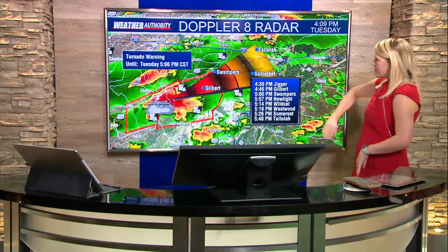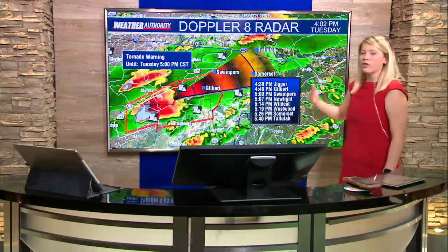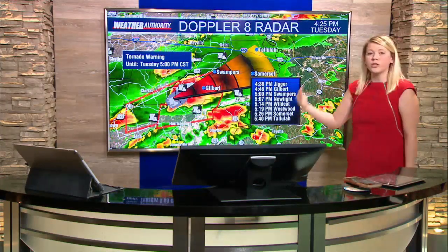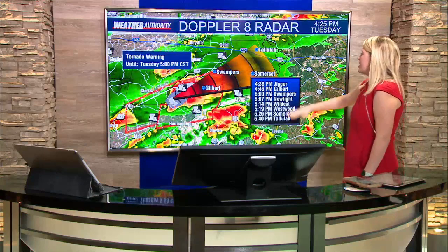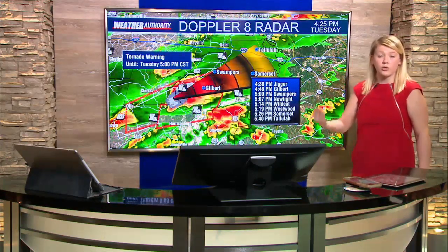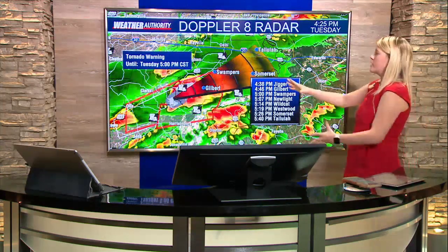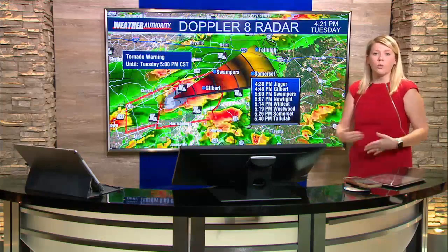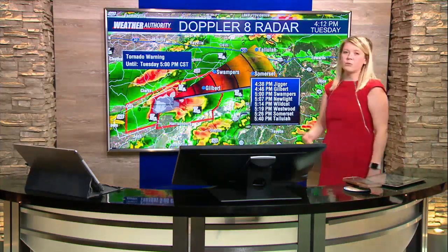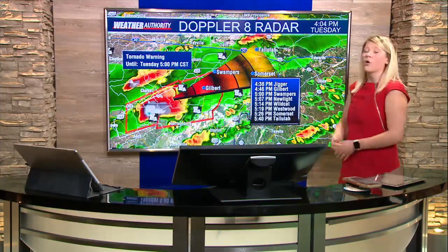Again, as I was saying, this tornado warning is until 5 p.m. If you're located in Jigger at 4:38, we're going to be seeing this storm passing through that area, so make sure you're getting into your safe place now. Gilbert, 4:46, make sure you're getting to your safe space here soon, in the next 2 or 3 minutes. Swampers, 5 o'clock. Now, that's when this warning ends, but you're still going to want to be ready and prepared to be in your safe space, because this warning could continue as we head closer to 5 o'clock. So again, as I've said before, get in your safe space.